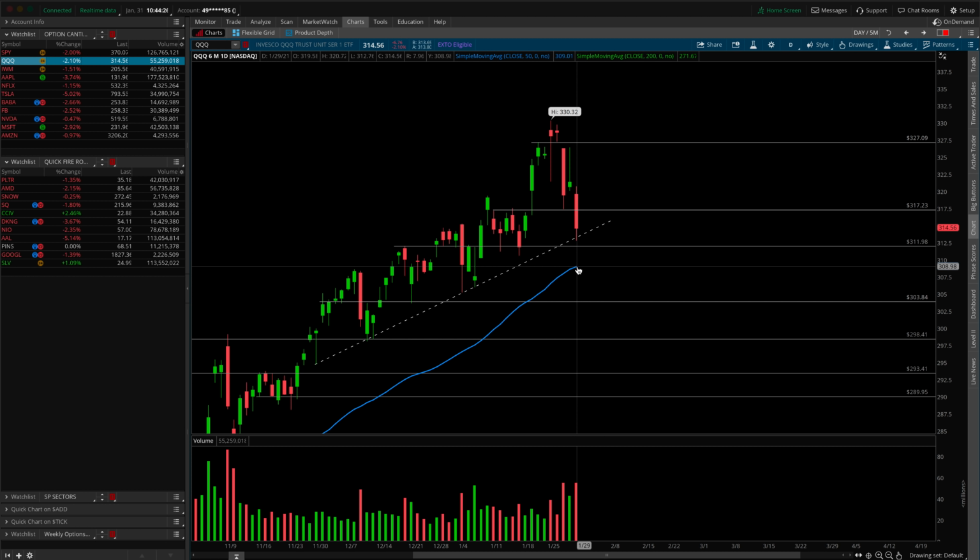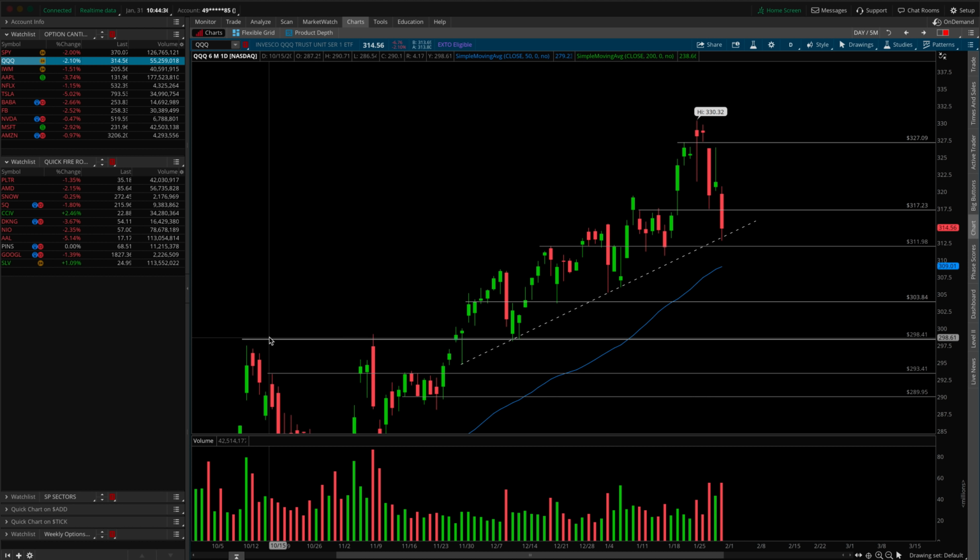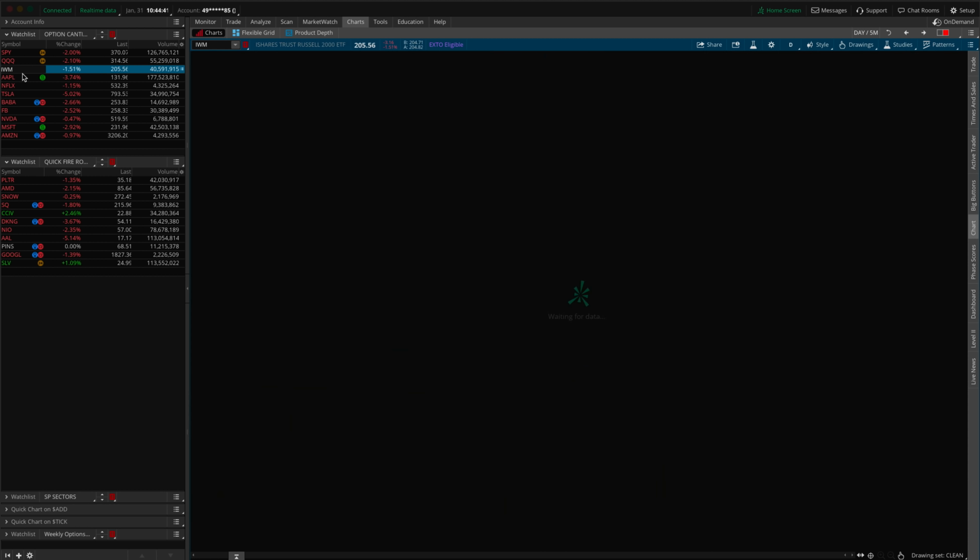If it breaks the 50 SMA first, anything underneath, you can see key support in here around 303.84, and then we go back down to that breakout area that we talked about on those longer time frames, closer to 300 psychological, but really it's slightly underneath around 298.